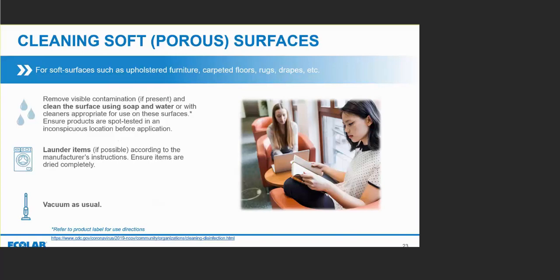If you can launder the item, this would be the best way to handle these types of soft or porous surfaces, and we'll talk about laundry best practices closer to the end. But the process of laundering an item actually has quite a big effect on the virus, and so we want to make sure that if you can launder an item, that will be our best practice. That would be our recommendation.